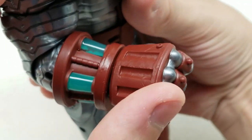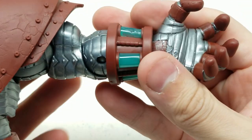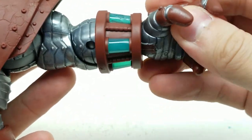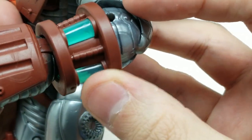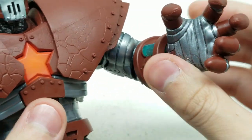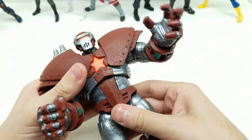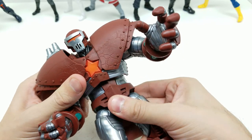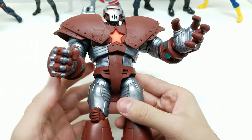Look at that. This beautiful detail on this fist. Beautiful detail on this hand. This does the same here. It's nice, smooth, fluid motions. And man, that looks so great. Good detail on the back of the suit. He turns right here where the rib cage would be, and then ab crunches really well.